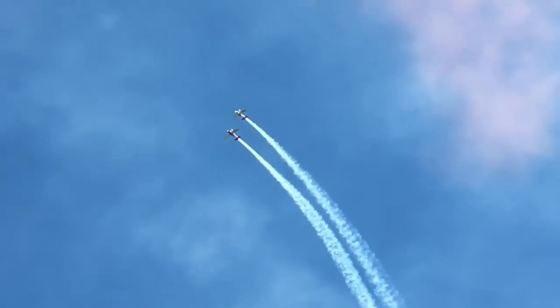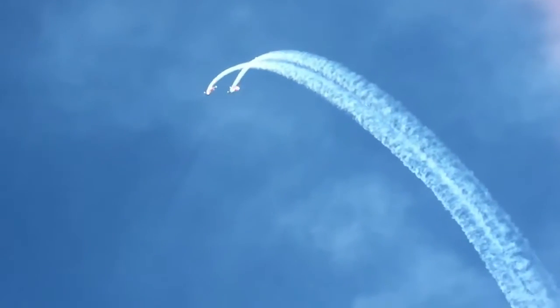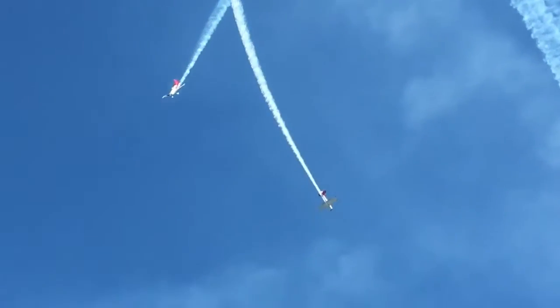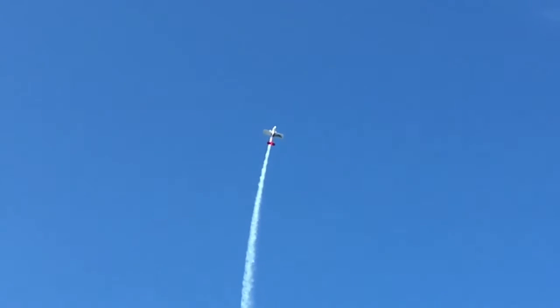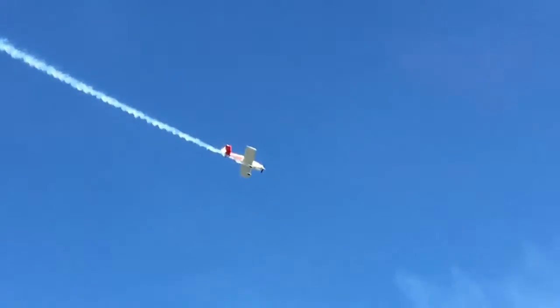In the lead, the man out in front is the team leader, Ken Reeder, and the wingman is John Fokker. Both of the pilots and their aircraft are based in Butler County Airport. They call it Hogan Field. They have adjoining hangars there. They've been flying formation together for over 10 years, both as a dual team, and prior to this, a very large team on these type of aircraft.